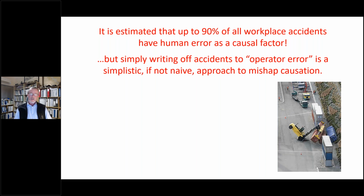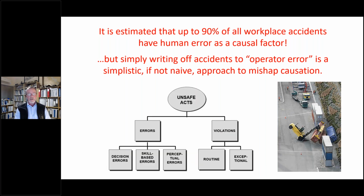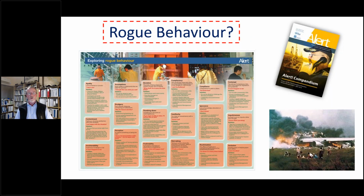But that leads us into a whole other interesting thing. If you look at, again, the aviation industry, they talk about HFACS, which is a model that they have. And when they look at unsafe acts within that, they very clearly look at 2 bits: errors, and these are potentially decision errors or skill-based or perceptual errors, or violations, and they are 2 very, very different beasts. When you start looking at violations, in other words, an unsafe act that's been done on purpose, then we go into the whole realm of rogue behavior, and this is a term we know at sea.